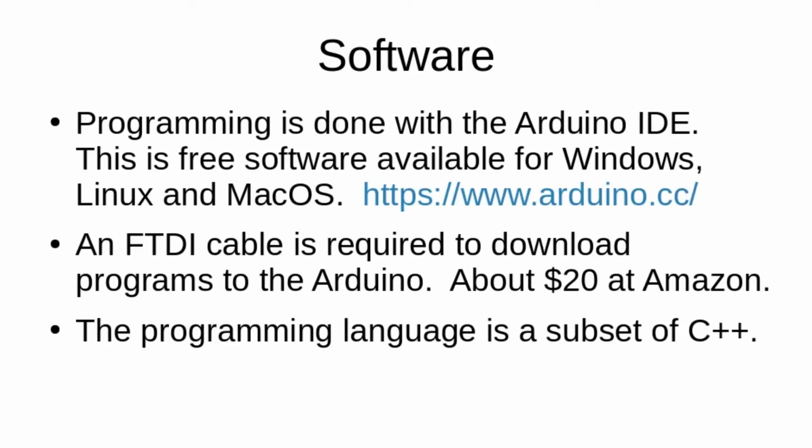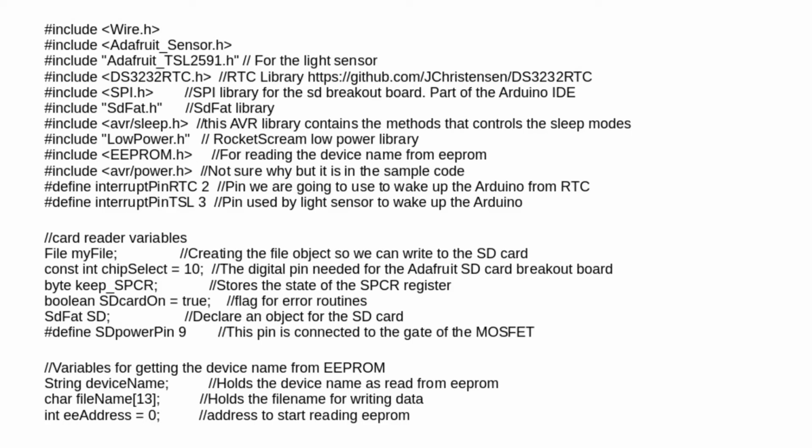The programming is done with an Arduino IDE. This is free software. It's available for Windows, Linux, and Mac OS, and you can download it from the website that's shown there. You also require an FTDI cable to download the programs from the computer to the Arduino. The FTDI cable has a USB interface connector on one end and a 6-pin connector on the other end that plugs into that angled connector on the Arduino that I described earlier. The programming language is a subset of C++.